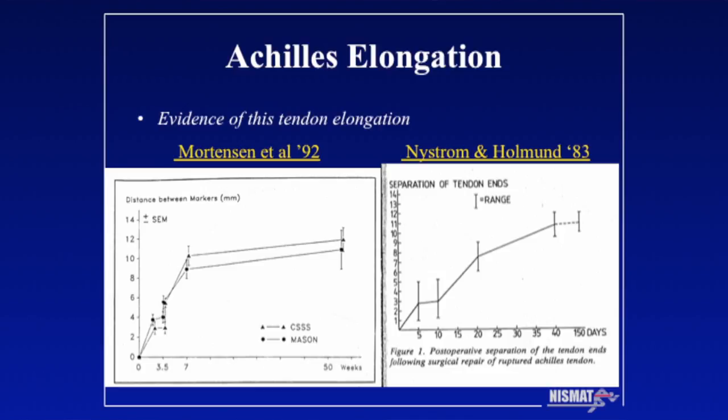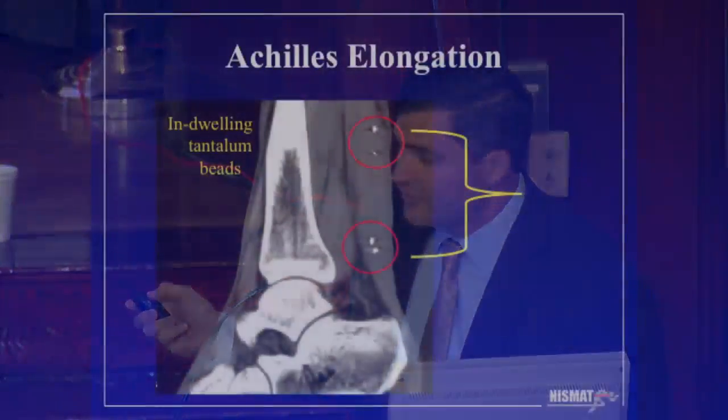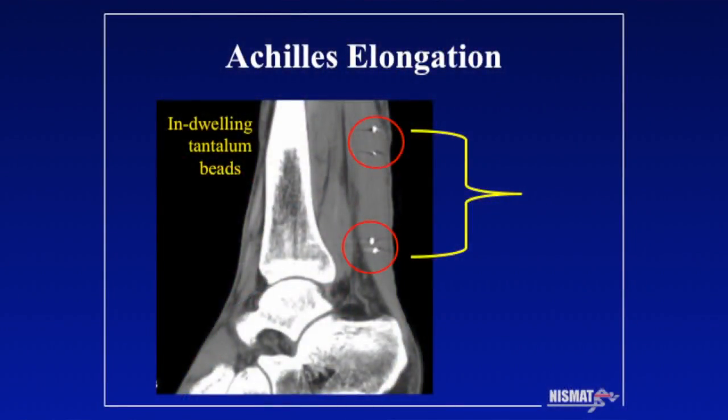The Mortensen study is a suturing study that looked at 2 different suturing techniques. And they did the same thing: they looked at the tendons over time, and they had a biphasic separation as well. It didn't matter what suturing technique, the elongation still happened. If you ask how they do these elongation studies, when you have surgery, they actually put little metal beads in. We don't see these very often, but then over time they x-ray them, or probably CT scan them, and they take that measurement incrementally to see how much these things separate over time.